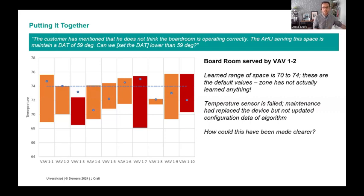So all that being said, this could have worked way better, right? We were able to properly diagnose why the system wasn't working correctly. We were able to use some of the data from the machine learning algorithm. But why did it take the customer noticing a problem before we took action, right? How could this have been flagged proactively and corrected?